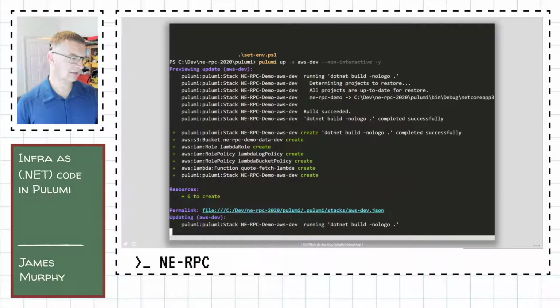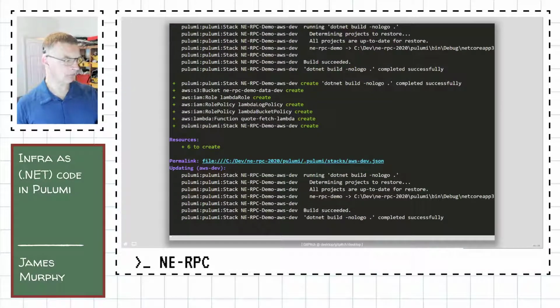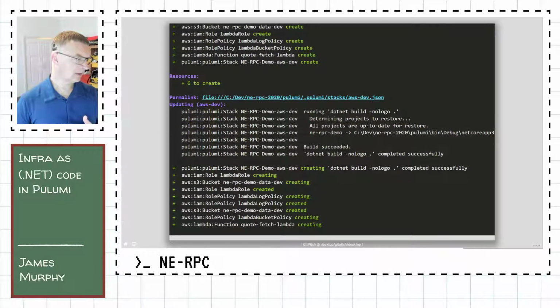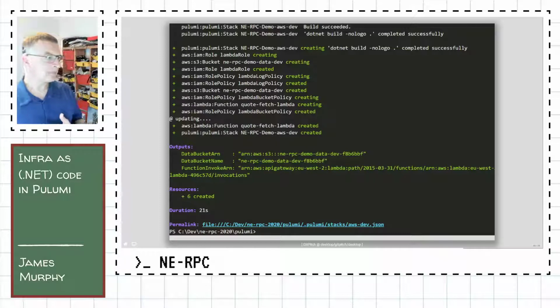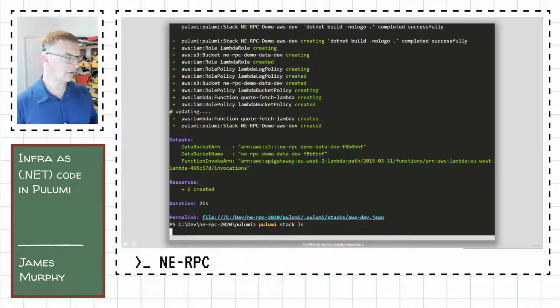So we're now doing exactly the same things. We're doing the build. We're working out what we need to create. We've got 6 that we need to create. And now we're going to run through, create those resources. I love the fact it says 6 to create and then creates about 8 things. Anyway, and we end up with a data bucket with a name, a function invoke ARN.